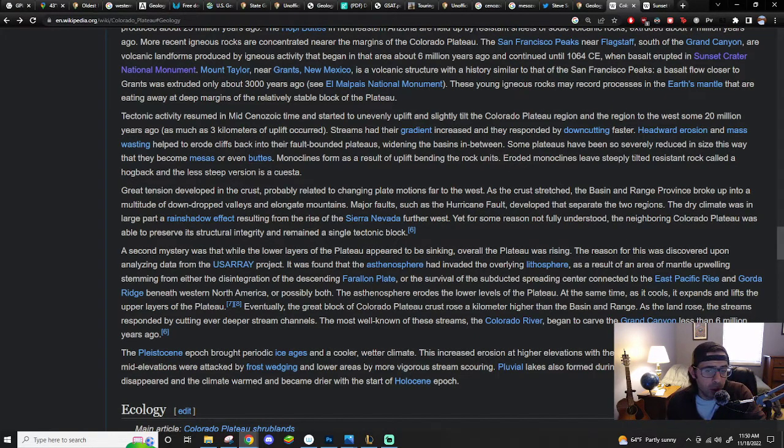As the land rose, the streams responded by cutting ever deeper stream channels. The most well-known of these streams began to carve the Colorado Grand Canyon.